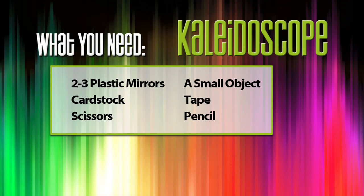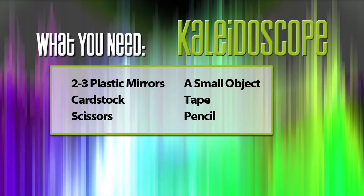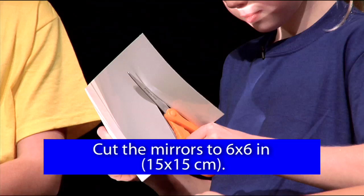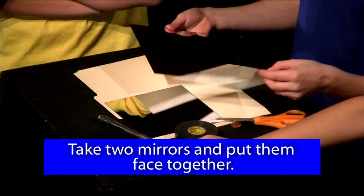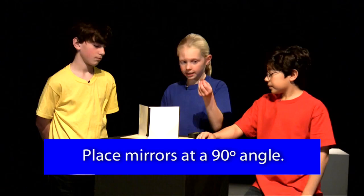To bounce light, you'll need 2 to 3 plastic mirrors, cardstock, scissors, a small object, tape, and a pencil. Next, you put it all together. First, you'll have to cut the mirrors so they are 6 by 6 inches. Now that you have your 3 mirrors, take 2 of them and put them face together like this. Then tape the sides together so that you make a hinge. So put them at a 90 degree angle and you can slide your object in between the 2 mirrors.